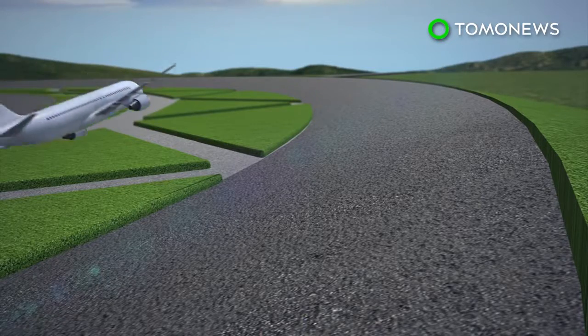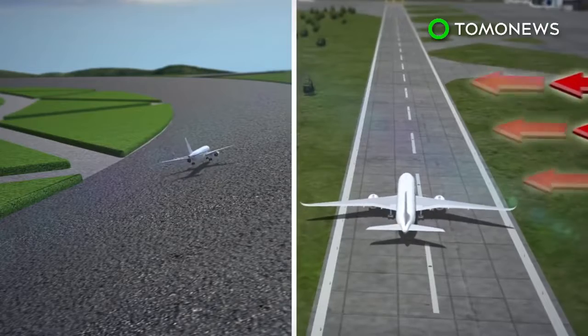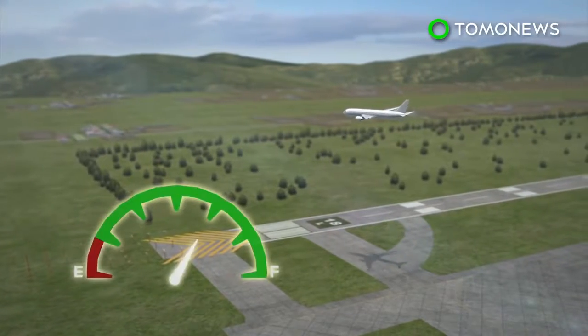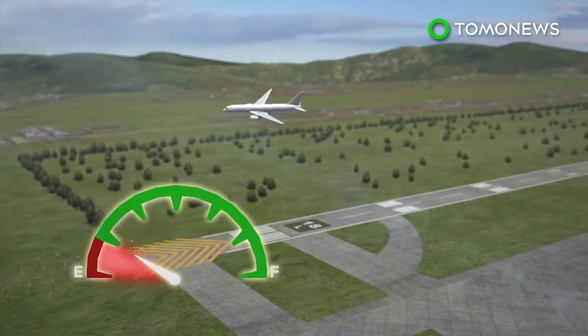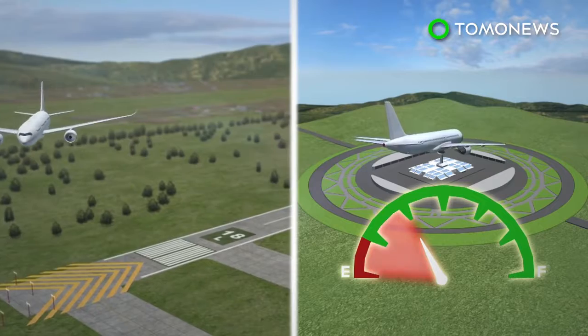Pilots would be able to land in directions with the most favorable weather conditions, while avoiding difficult maneuvers in situations such as strong crosswinds. The circular design would also mean aircraft coming into land circle the airport fewer times, thus using less fuel.